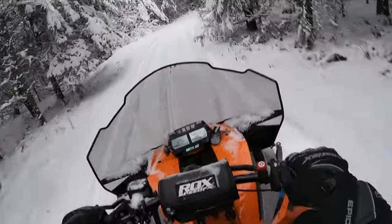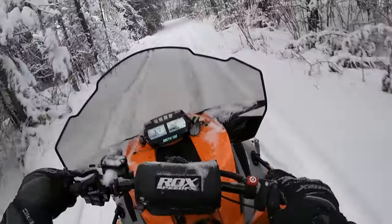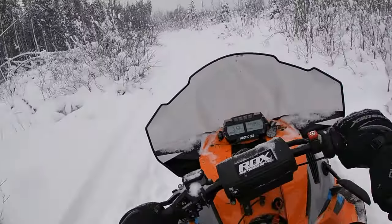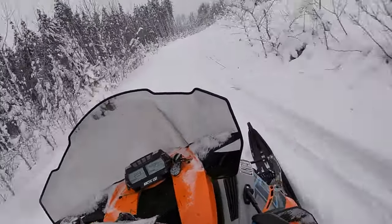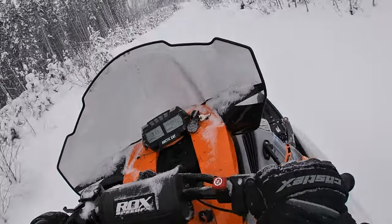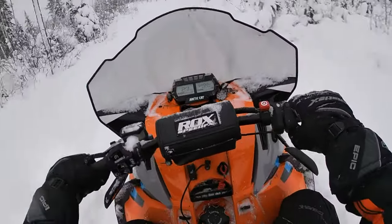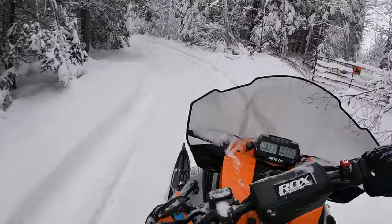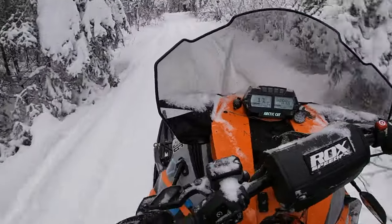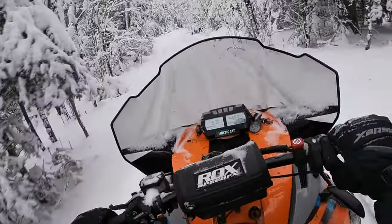The snow conditions are outstanding, especially for a snowmobile like this. The Riot is enjoying itself. Coolant temperature is staying between 100 and 105 degrees, which is just about its happy place. We're coming up to this kind of, I'm glad I'm the only one on the trail today, because it's going to get really tight here.